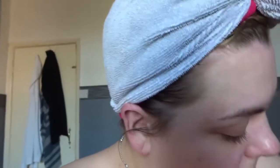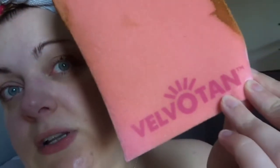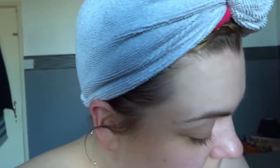I use this mitt, which looks gross, I've only used this once by the way, is from Home Bargains. It's a double-sided one, so it's by this brand, Velo Tan, and it's velvety on both sides, so it's a bit more sturdy, because I do find ones that are only velvet on one side can be a bit flimsy, and I end up with tan all over my wrists and all over my hands and everything.